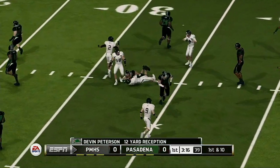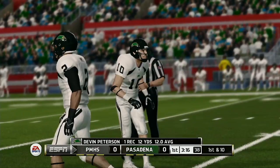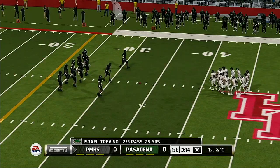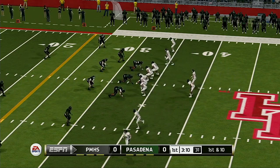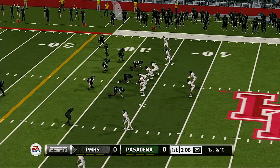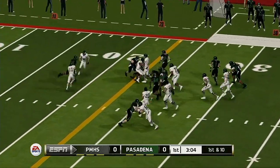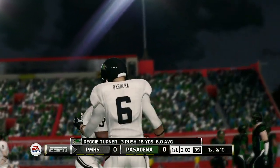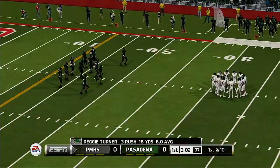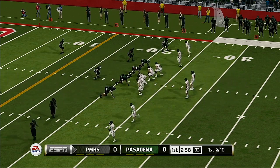Quick out to his receiver. They'll bring him down around the 33-yard line. And this is the 8th play of the drive. Taken down at the 22. From the 22-yard line, it's first down.